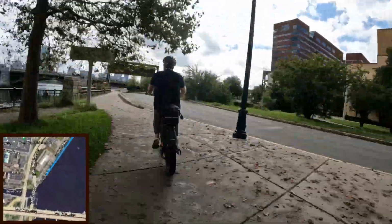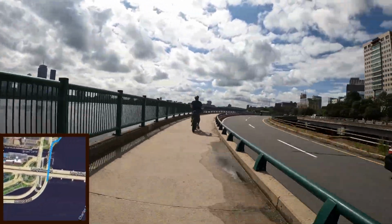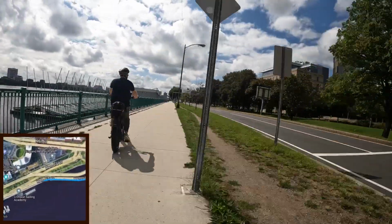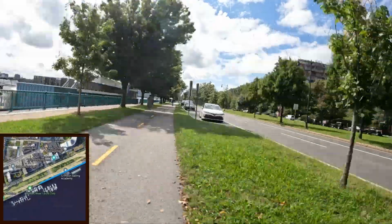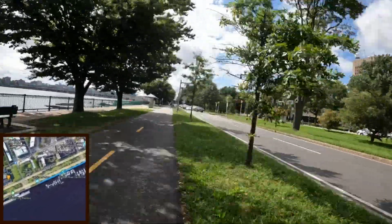So wait, Jesse, you've never been in this part of the city before? I have been to Cambridge, obviously, but I hadn't been to this specific spot, which is right on the Charles River. This is so fun to ride. Yeah, I mean, you're right next to the water, you're right next to everything. It's a nice separated bike path. You're not next to the cars too much. I mean, technically we're in Cambridge now.